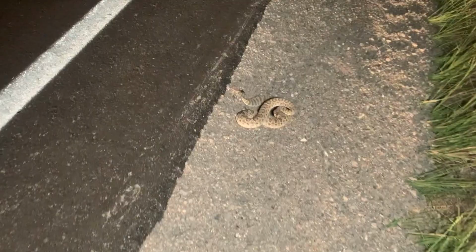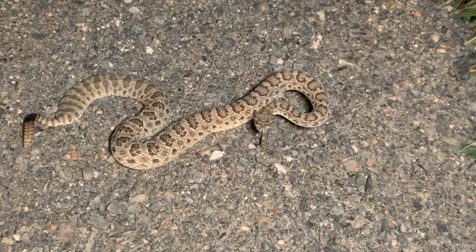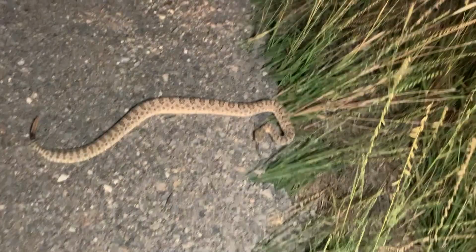Next up is a really, really handsome prairie rattlesnake. I love it when they get the dark outlines around those bands there, or those diamonds, whatever you want to call them. He is primed to bite, but that is a great-looking snake. Holy jeez Louise. I'm going to go grab a hook so I can get a few quick shots of these, and I'll talk about them a little more.